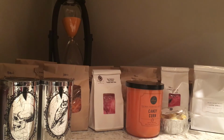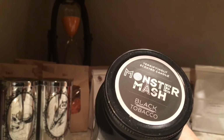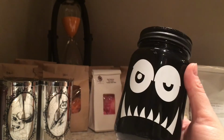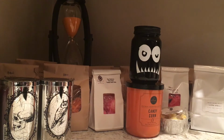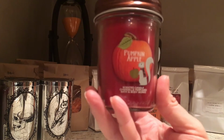And the last candle, oh no, sorry, got more candles. Of course I do, why not? Is Monster Mash Black Tobacco from DW Home. It's got this cute little face. So I got a lot of these from last year. And then we have some medium mason-sized jars from Bath & Body Works. Pumpkin Apple.